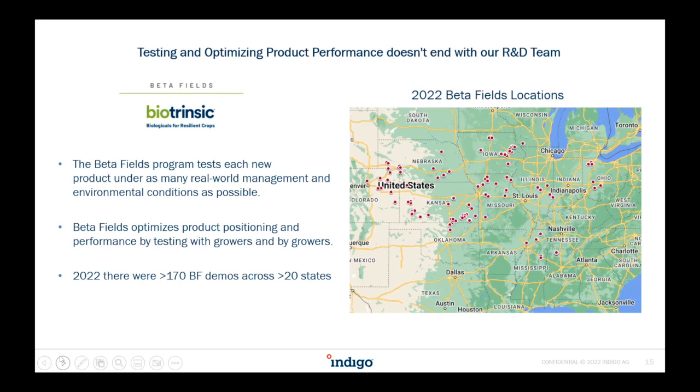Again, this program that we've developed called Beta Fields, and you can see on the map the locations of growers that worked with us on Beta Fields this past year. The objective is to work with growers to understand all of those environments and understand the performance of the products. Last year, we had about 170 locations across 20 different states.